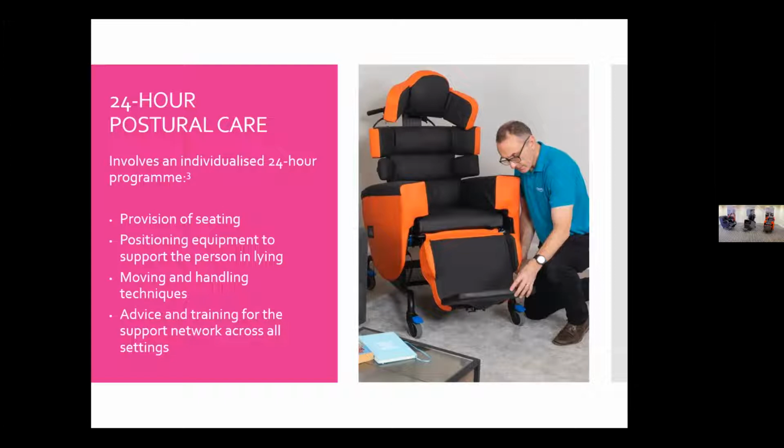It includes the moving and handling techniques, and we'll cover this a bit later, but the initial setup of the chair, the initial positioning within the chair and how it's used is a really, really key detail. The chair will only be as good as how the person is positioned within it. That also includes advice and training for the individual or the support network across all settings. And again, if there are any training needs, please do message Jess. I believe we've got a dedicated email address as well if you wanted to send in your training needs, and that's something we can discuss.